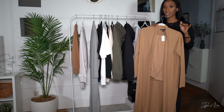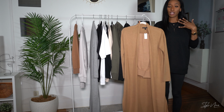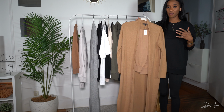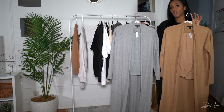My sister wears hers a lot too. We really, really love this thing. It's very heavy, thick quality. If you are looking for a long line cardigan that gives you that quality type of look, this is going to be your best friend. Now, they sold both of these in stores and online. We saw it in store and then they had the joggers next to it.